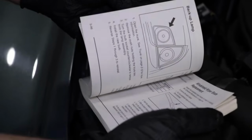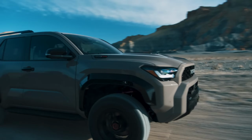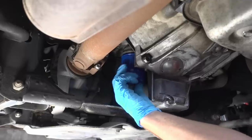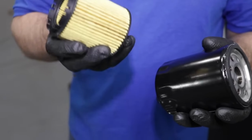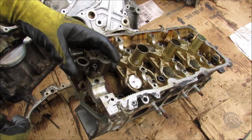Follow your manufacturer's recommended oil change intervals, usually every 5,000 to 10,000 miles depending on the car and oil type. But here's the key. Don't just change the oil, replace the oil filter too. The filter traps contaminants, and when it's clogged, dirty oil bypasses it and circulates through the engine, accelerating wear.